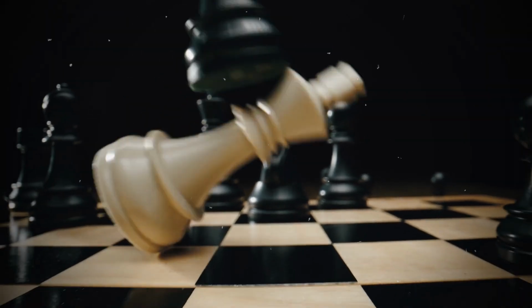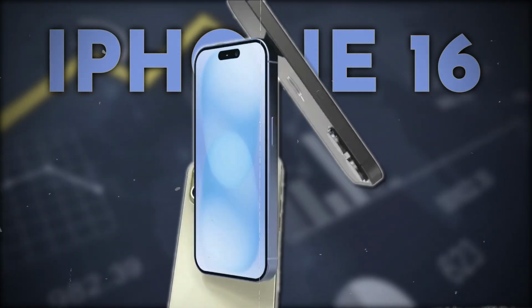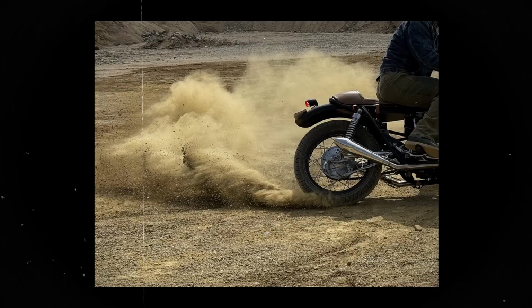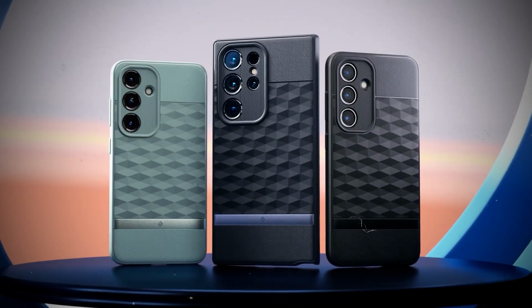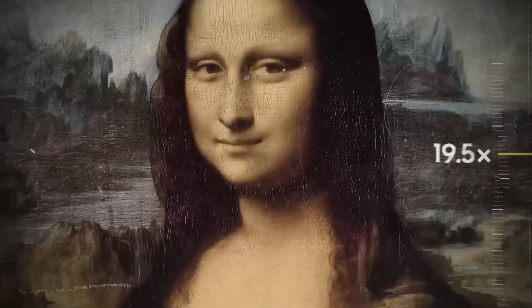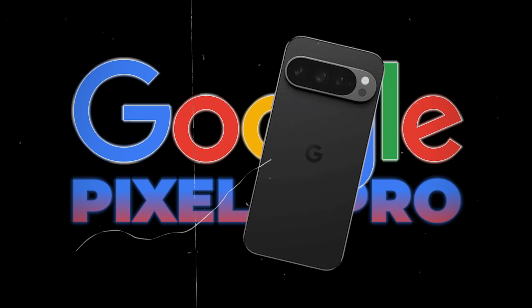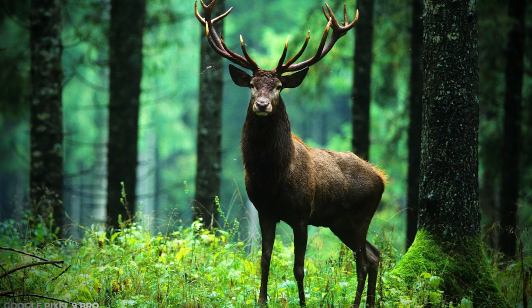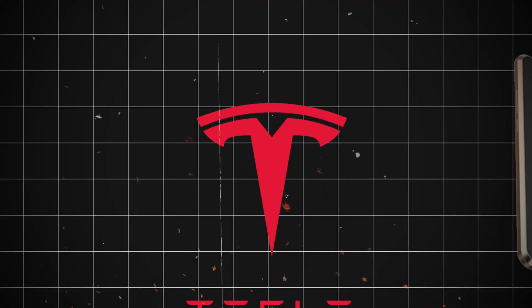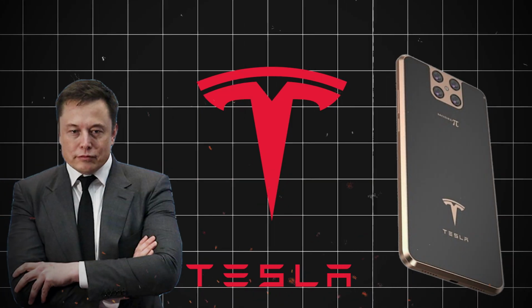Alright, let's talk about the competition first. We've got the iPhone 16, known for its sleek design and exceptional photography capabilities. The Samsung Galaxy S24 Ultra, which is a powerhouse with a versatile camera, and the Google Pixel 9 Pro, celebrated for its outstanding computational photography. These brands have set the standard, but can the Tesla Model Pi hold its own?